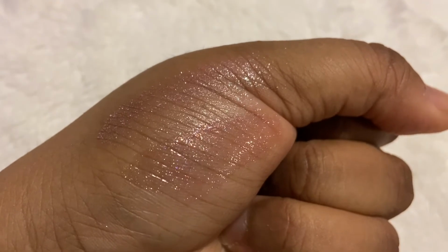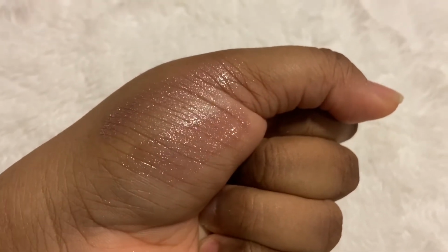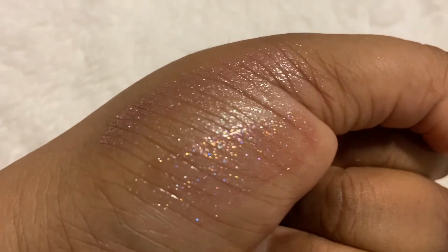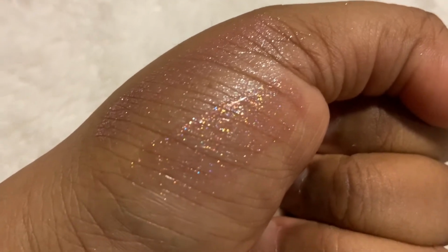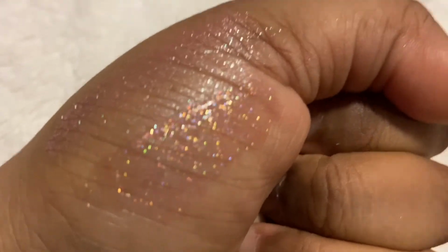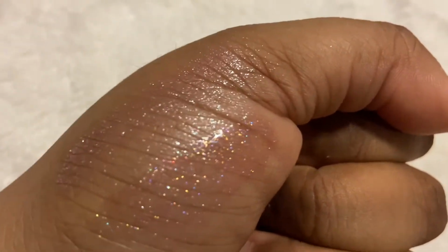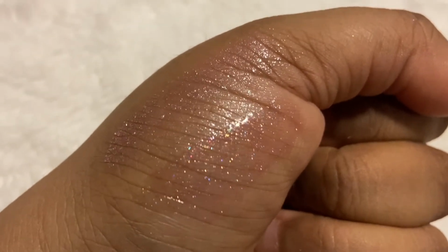Please, again, I'm trying to hide my nails, y'all, but please don't even look at them. All right, but look at this gloss. Look at the gloss, okay? Look at that. Do y'all see all of the colors reflecting out of that? You see yellow, you see blue, you see green, you see pink. This is the truth. This lip gloss, I wore this like twice already. This right here, A1. Y'all gotta buy this, okay?